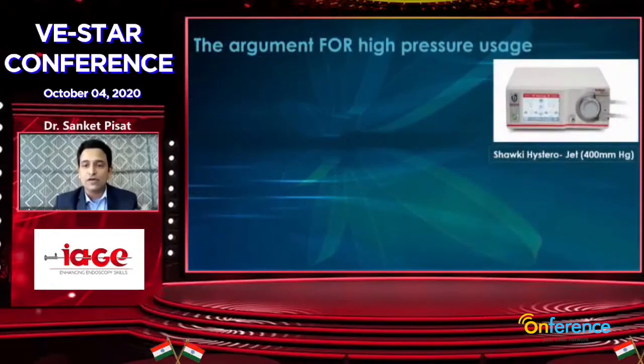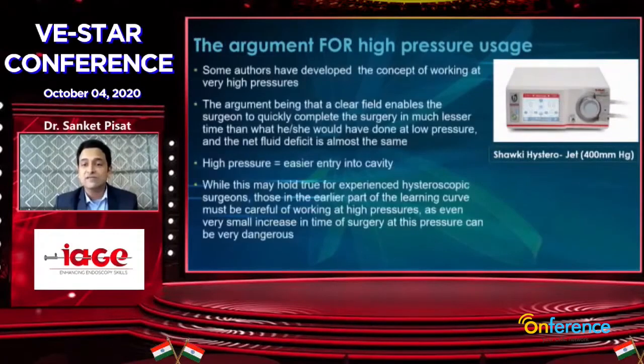Dr. Shauki could not deliver his lecture before, but he gives us an alternate view that you can use a very high pressure also, the advantage being that you get easier entry into the cavity and a clear field. But beware, for juniors who are not well conversant, this approach might be a little risky.